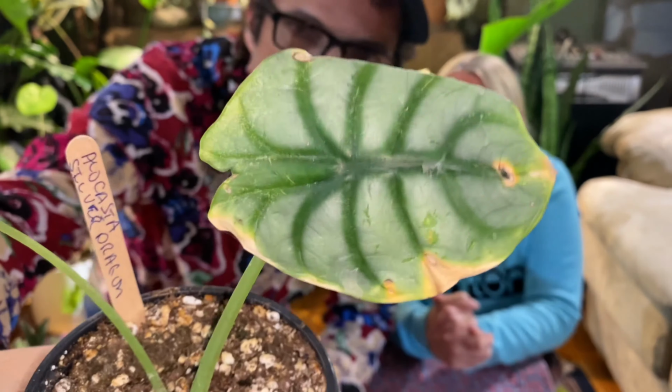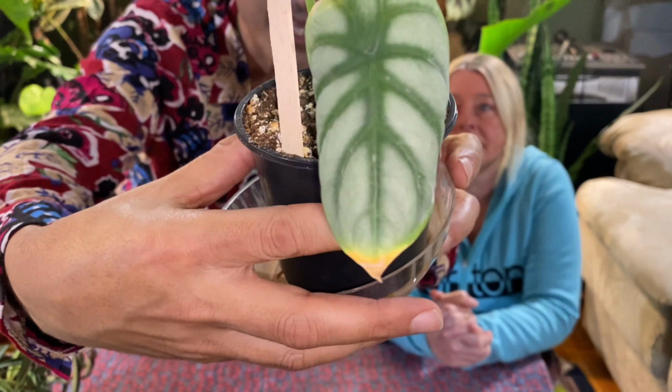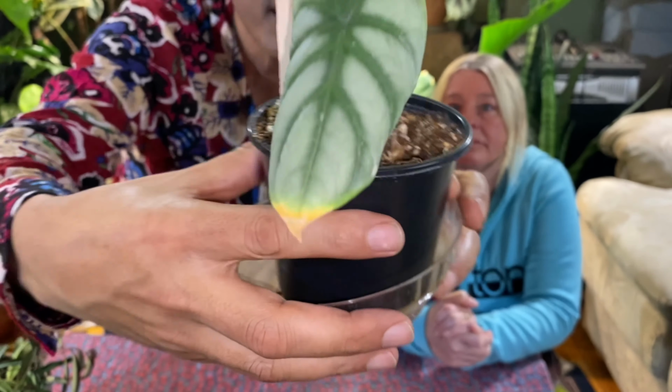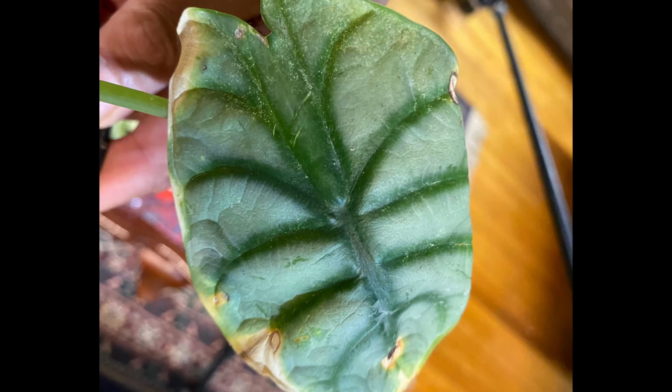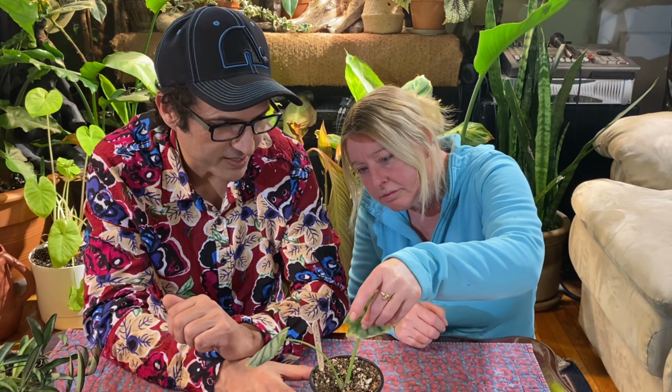These leaves would still be producing chlorophyll as they're not completely brown and they haven't turned brown. A little bit of damage there. So I think we're safe on these 2. And we've got a little bit of growth at the bottom there that might be a new leaf. So we are... Alocasia Silver Dragon. And that's a beautiful one.